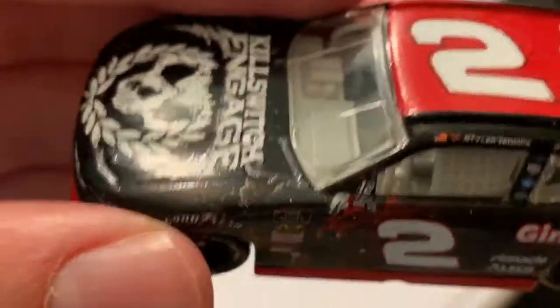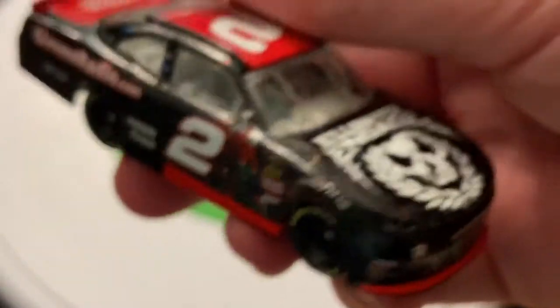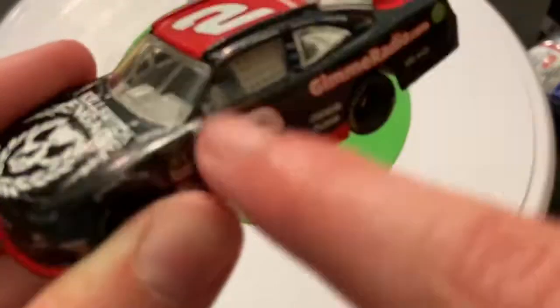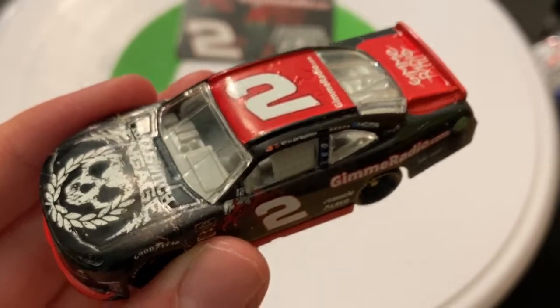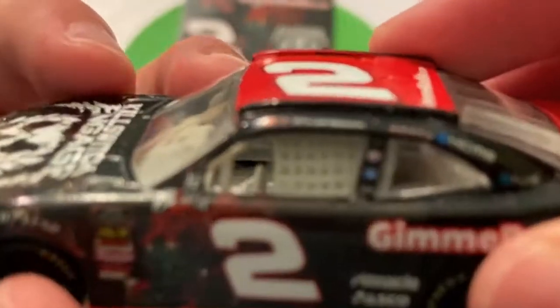I kind of missed that. But yeah, round of 12. It is a chase car, but honestly, the Xfinity red is basically the same shade as the GimmeRadio.com red, if GimmeRadio.com even has red, I don't know. I don't think Xfinity cars are supposed to run red roofs and red side skirts. So the red really matches up perfectly. So I couldn't tell it was a chase car until I looked at that in round 12.